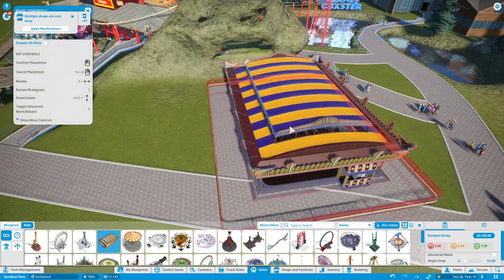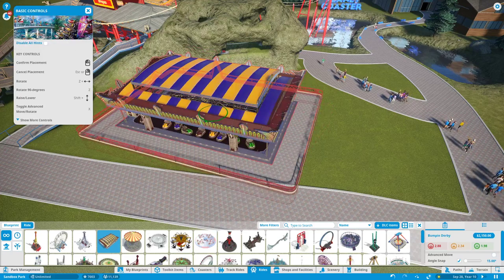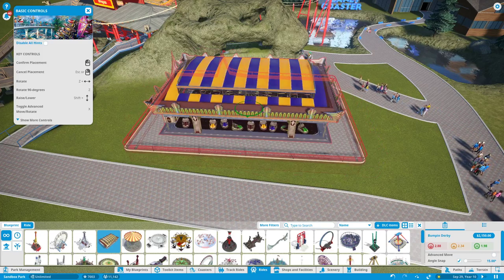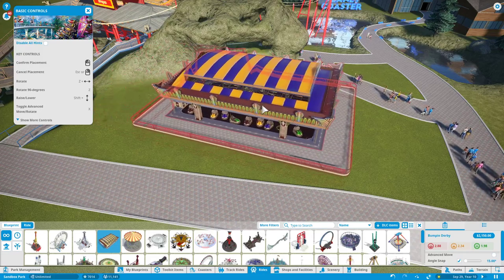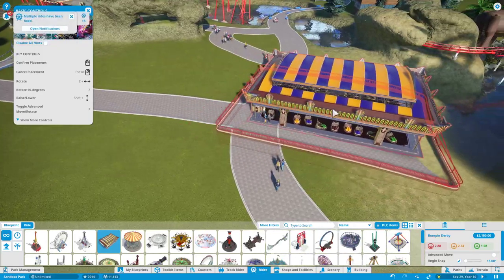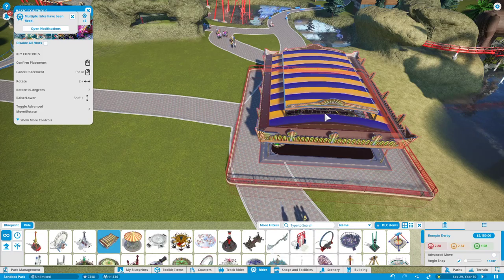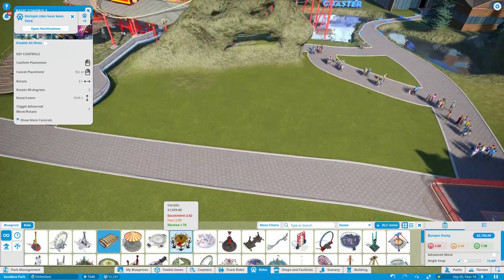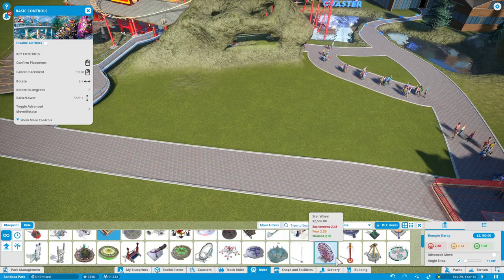Alright, we got bumper cars. I mean, I've done this already, but we'll add one more place for bumper cars because people love it. Just gotta find a good spot to put it. It's not gonna fit over here. Alright, so we might switch to something else. Let me see. Something smaller that I could fit right here.